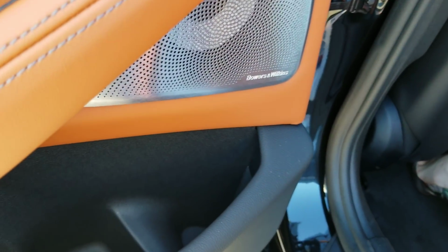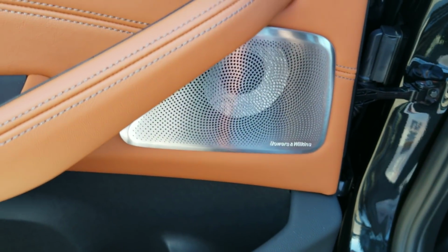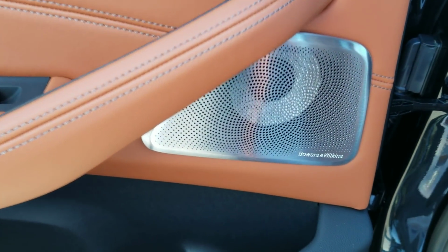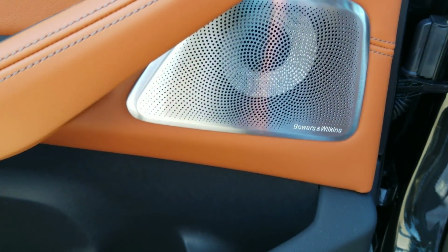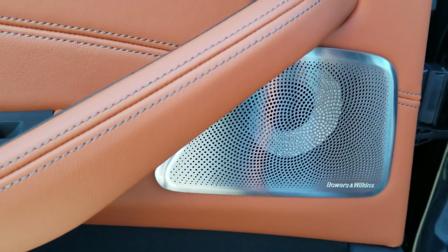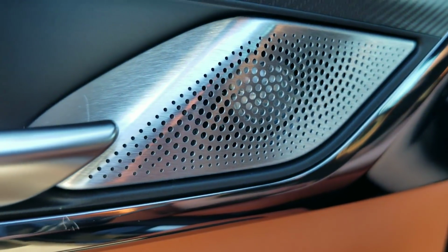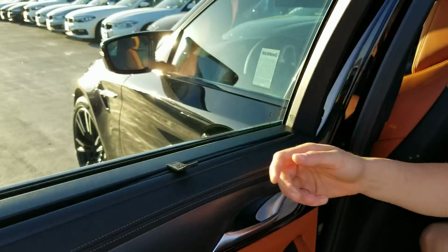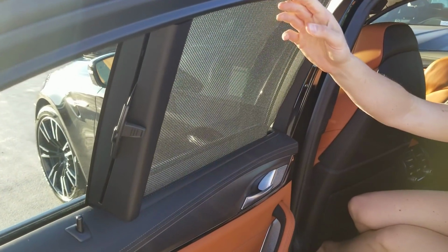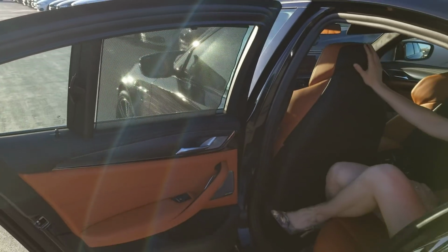This one's got the Bowers and Wilkins upgraded sound system, the Diamond sound system. I'm trying to remember if it's 1,400 or 1,600 watts, or 16 speakers. It is amazing. I apologize, guys, but it's somewhere right around there, and it's definitely worth the money. It is outrageous, this sound system they put in here as an option. And it definitely glows at night, so it's got some cool ambiance.